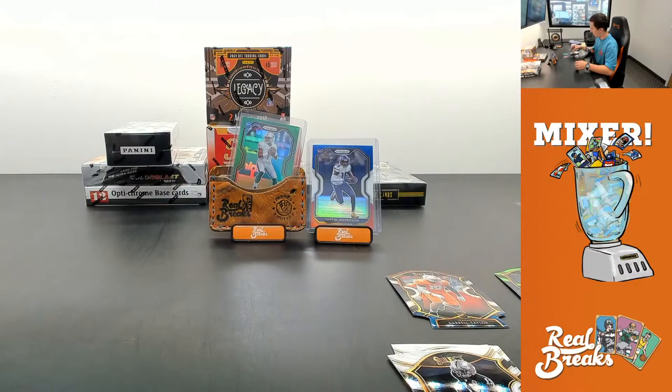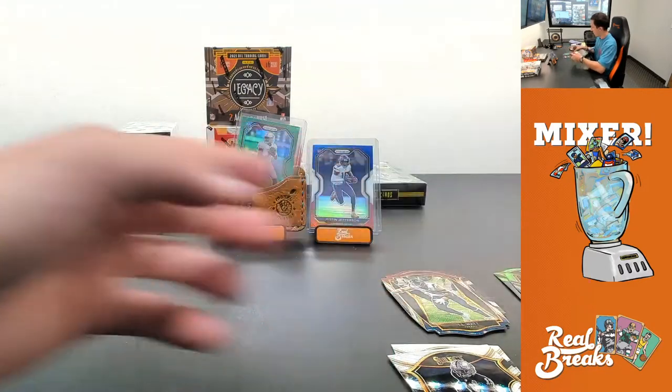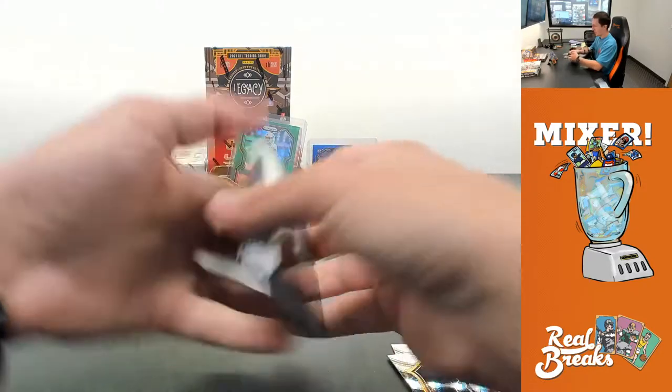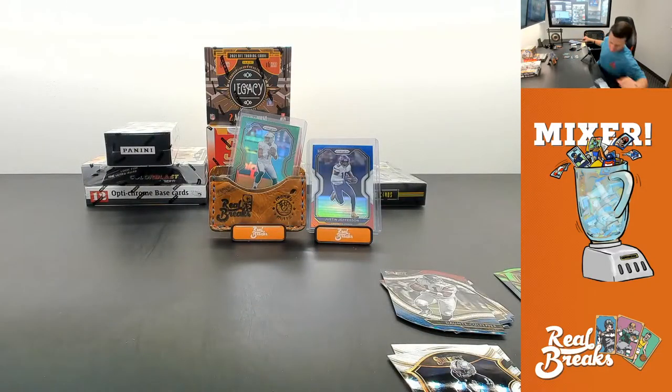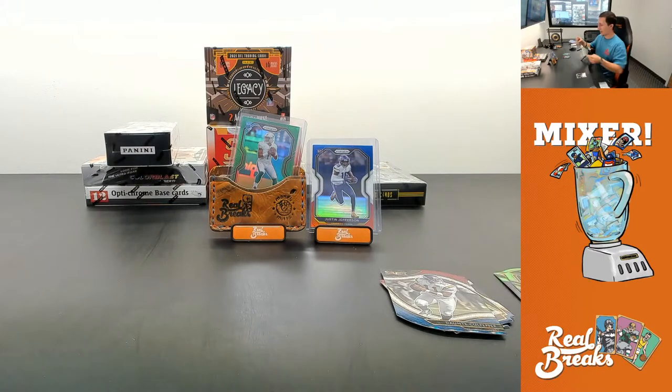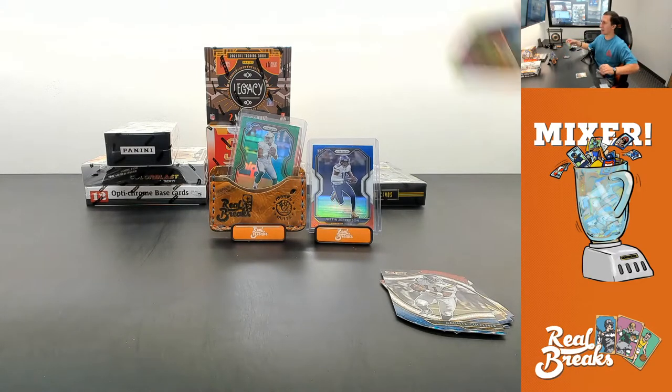And that wraps up this product. Not the best Select Blaster in the world, but it is what it is. Gonna try color sleeved up. When one product goes down, another's got to deliver. And now we got one of my favorite products to rip. There's some sweet stuff in here. 2020 Playbook Football.